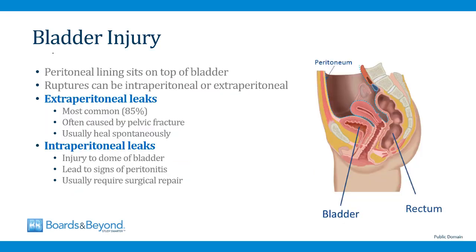When there's a bladder injury, urine can leak from the bladder, and there are two types of leaks, extraperitoneal and intraperitoneal. And the idea is that the peritoneal lining sits on top of the bladder. So when urine leaks, it can go into the peritoneum, that's called intraperitoneal, or it can remain outside the peritoneum, which is extraperitoneal. Extraperitoneal leaks are the most common type. They're often caused by a pelvic fracture, and these types of leaks usually heal spontaneously. If you place a catheter in the bladder and keep it drained of urine, usually over a period of time it will heal.